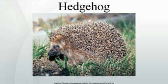Genera and species. Subfamily Erinaceinae, hedgehogs. Genus Atelerix. Four-toed hedgehog, Atelerix albiventris, North African hedgehog, Atelerix algirus, Southern African hedgehog, Atelerix frontalis, Somali hedgehog, Atelerix sclateri.